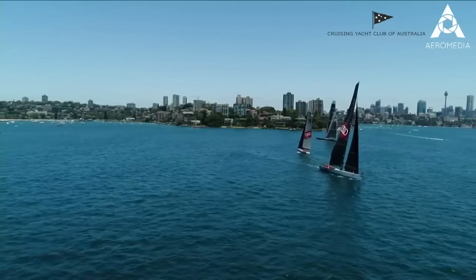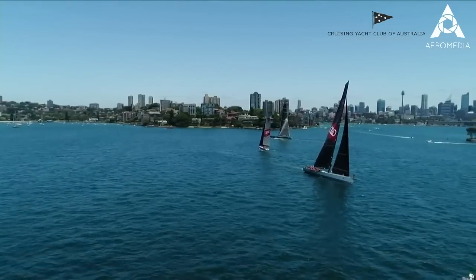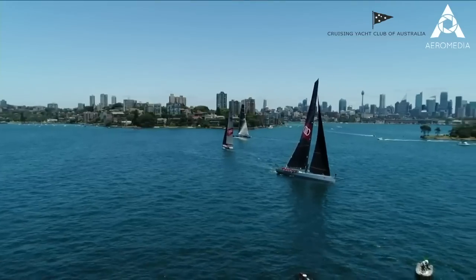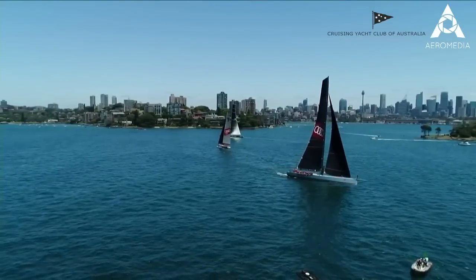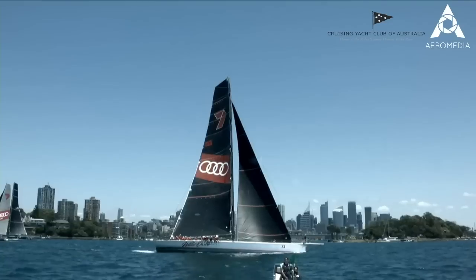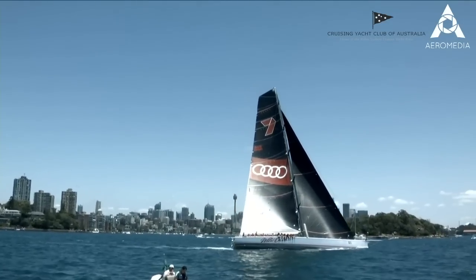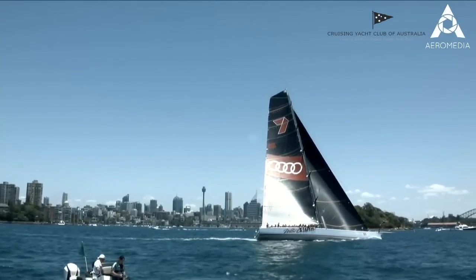And Mark Richards at the helm of Wild Oats and Mark Bradford at the helm of Blackjack are two of the best in the business. Yeah, no, I would imagine neither will give the other an inch at the start here. Just watching Wild Oats 11 bearing away down the starting line. That's Clark Island in the background.